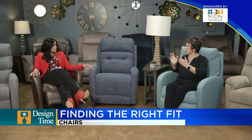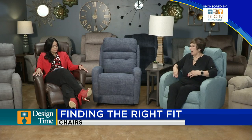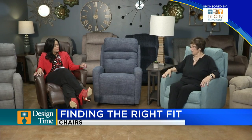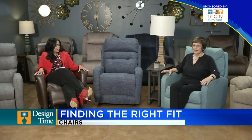And those are all going to vary according to how tall we are, how long our legs are, and the height of the back for how tall our upper body is. So it's very important to consider all those sizes. So what would you say the first step is, what we need to think about when we're trying to find a chair that fits?